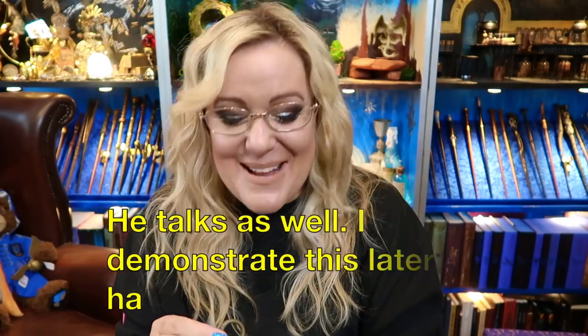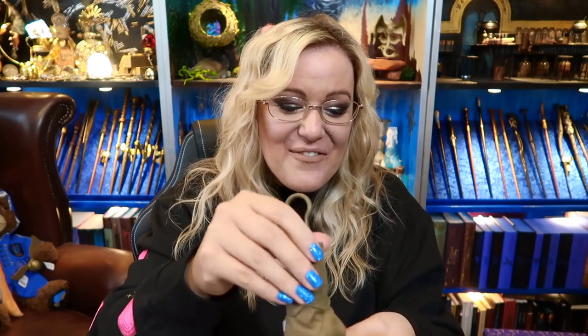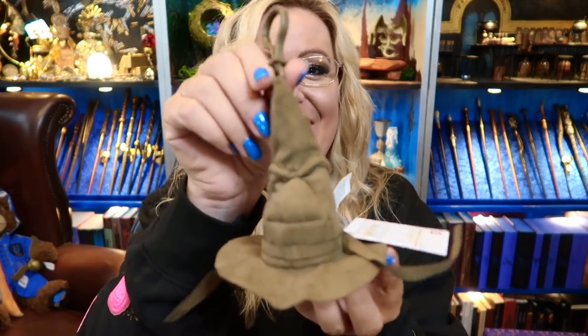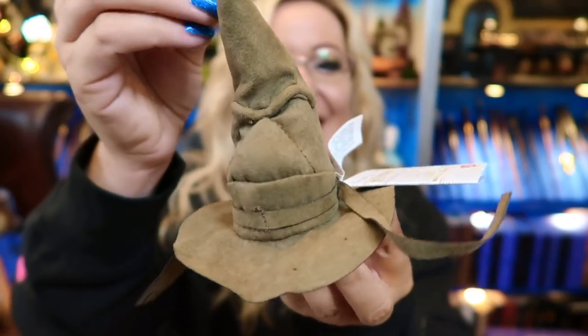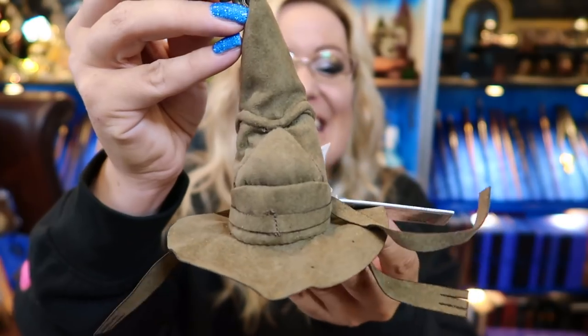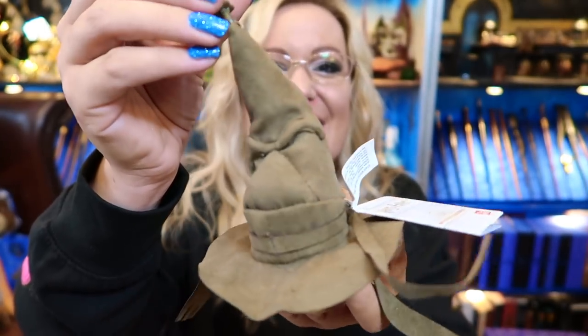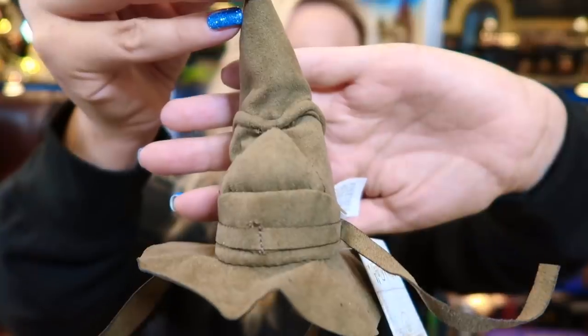We had a Snape in the last one. That is so cute! Oh my god, that is so cute! You could have this as like a little bag charm. Look at that! Isn't he adorable? I love him. He is so fantastic. And he is an officially licensed item as well.